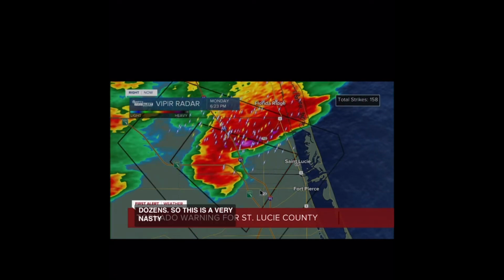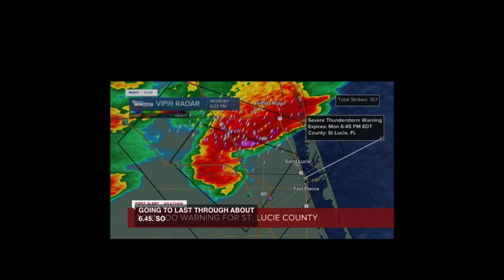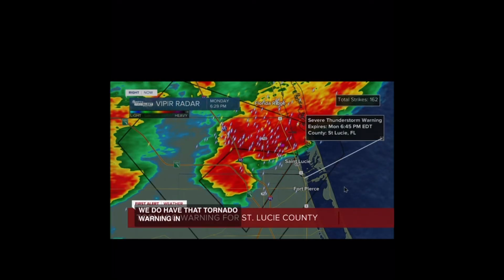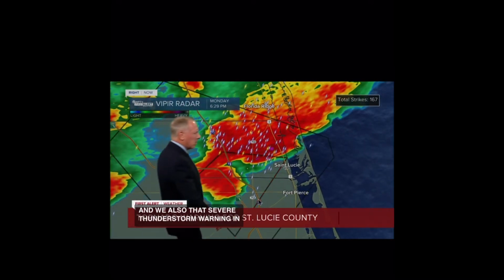So that's what the Weather Service is saying, that we do have that tornado warning in effect until 6:45, and we also have that severe thunderstorm warning in effect for the next 15 minutes. So this is radar, and you can see the rainfall coming down with it.